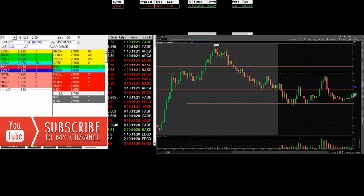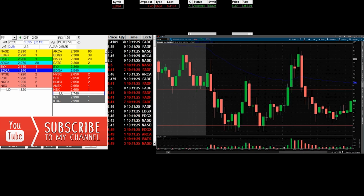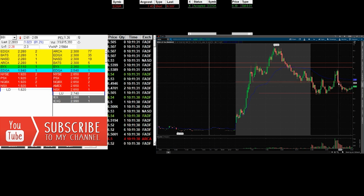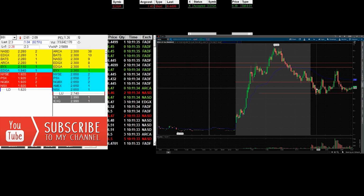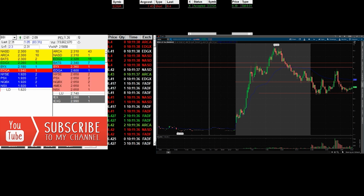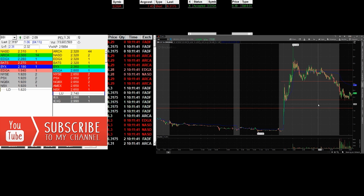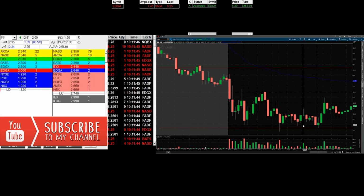We're getting that pop action here on EDSA. It's already rotated its float, so it could easily come back. BBI, we're finally starting to get that curl action. We got a double, triple bottom here.